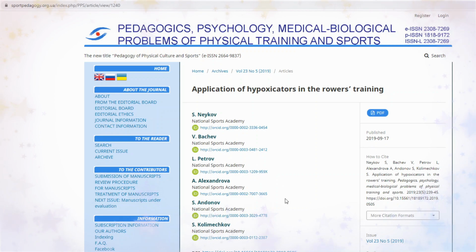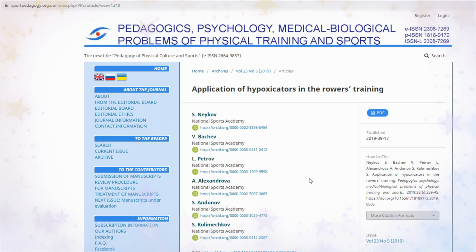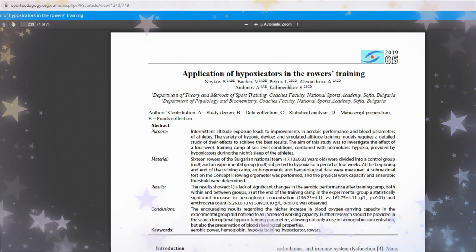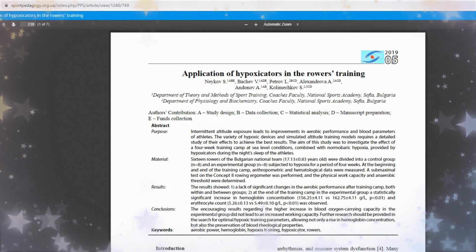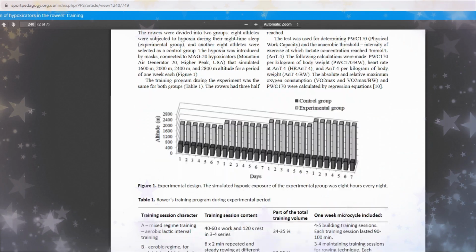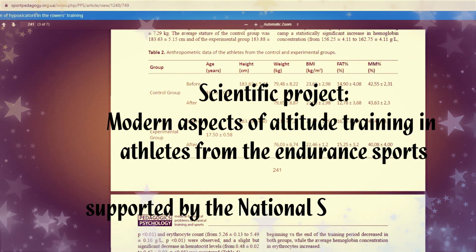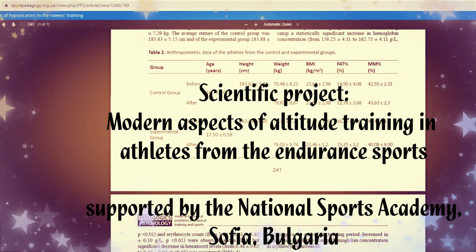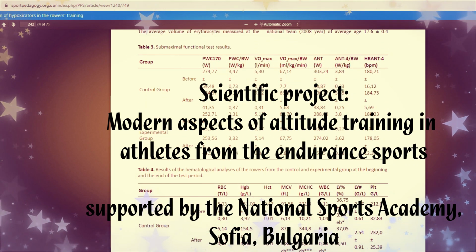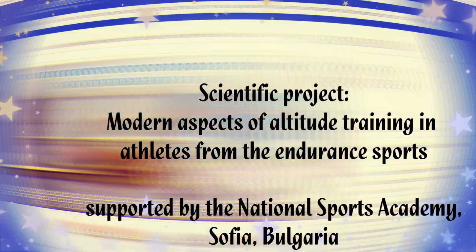It was published in the Pedagogics, Psychology and Medical Biological Problems of Physical Training and Sports, which is an international peer-reviewed journal. And also it's indexed in the Web of Science. Now, the study was actually part of a scientific project which was funded by the National Sports Academy in Sofia, the capital of Bulgaria, and was entitled Modern Aspects of Altitude Training in Athletes from the Endurance Sports.